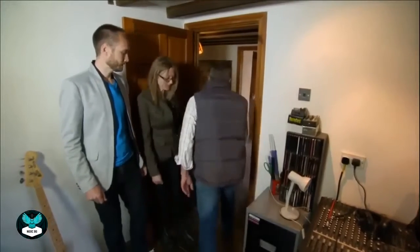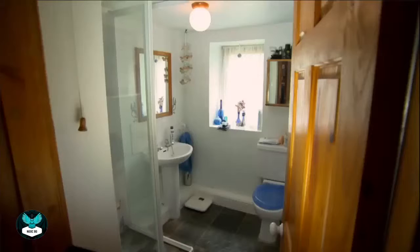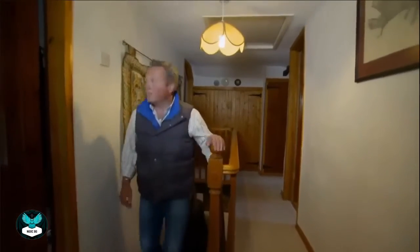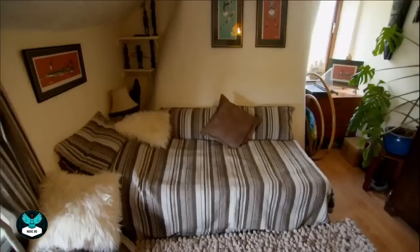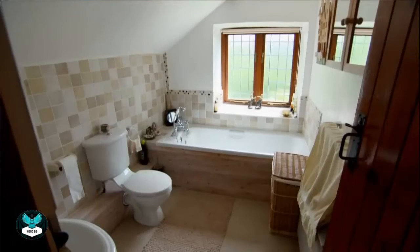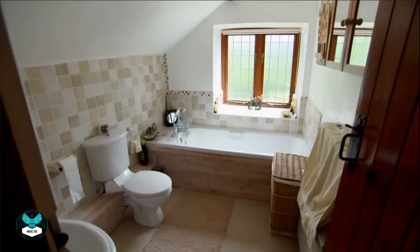Come and have a look at what's on offer here. Back in the hallway, there's a very useful downstairs shower room and the stairs up to the bedrooms. But there are just 3 in total, 2 of which are comfortably sized doubles served by a large and newly fitted family bathroom. And that just leaves the biggest.